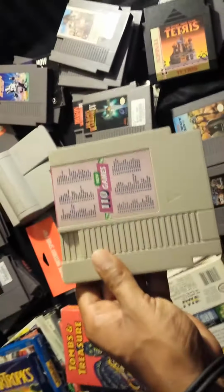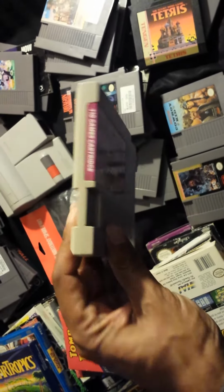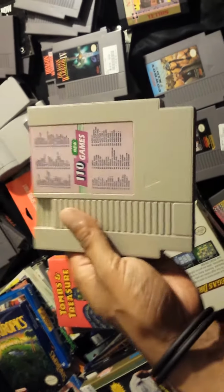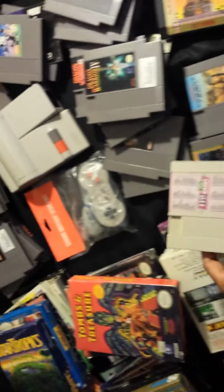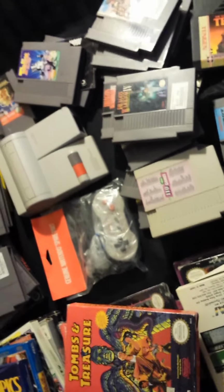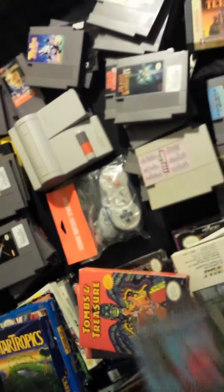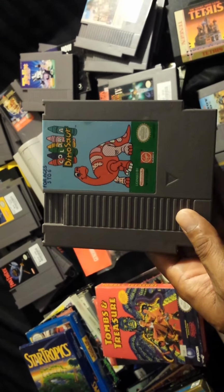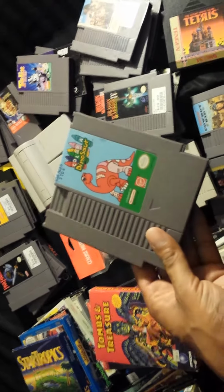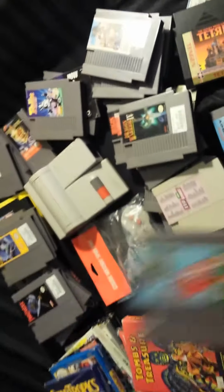Got the 110 games in one. Well, that's a pretty hard to find game. I'm not sure the games are that great in this, but I know it's hard to find. Color a Dinosaur? Oh gosh. This seems like a horrible game. I'm sorry. It's rare or whatever, but it seems like a horrible game in my opinion.